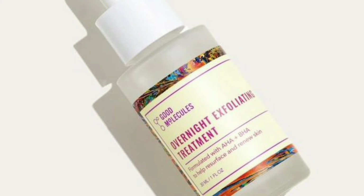So this Good Molecules serum is actually something that you can leave on your skin overnight. It is a combination of alpha hydroxy and beta hydroxy acids, so you're getting exfoliation on the surface and inside the pores as well.